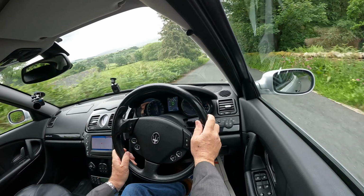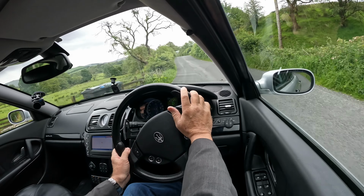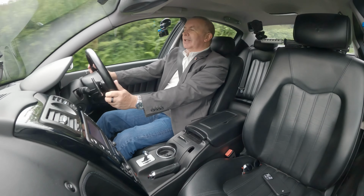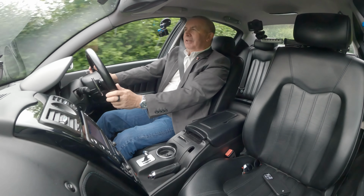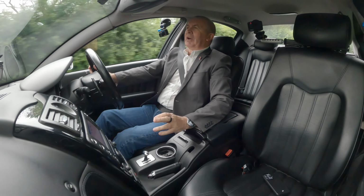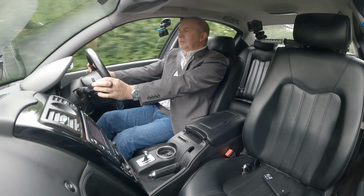I might just have to knock it back into manual going round a certain death corner, these walls on either side. It'll burble and reverberate. It's so nice, leather. The seats are very, very comfortable as well. It's a great Grand Tourer.